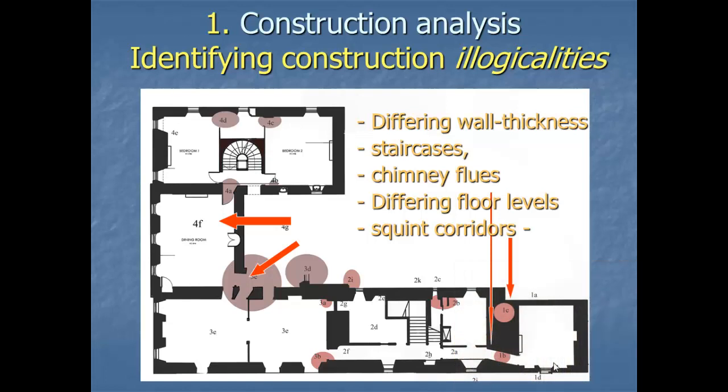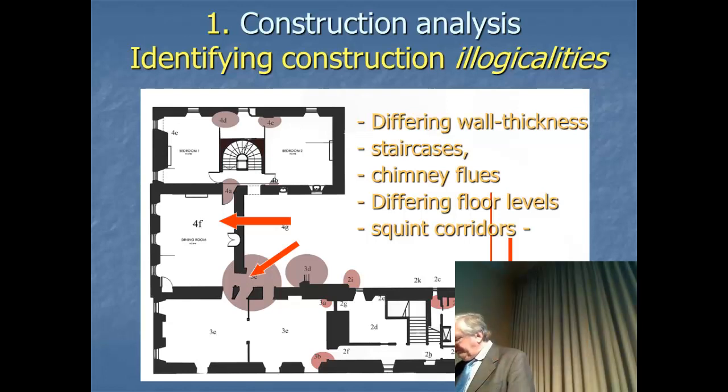What I'm looking for are those. We're trying to think our way into the way the masons and the architects then thought. If you like, in architectural terms, we're looking at structure or firmness, as in commodity, firmness, and delight. If the building was built from scratch, all of these would be illogical.